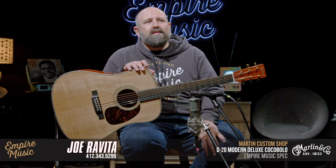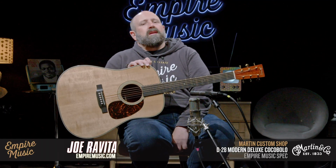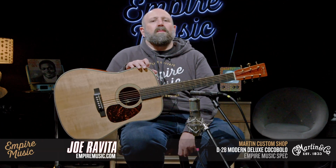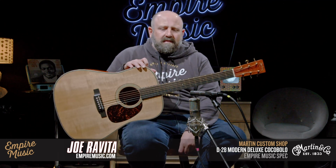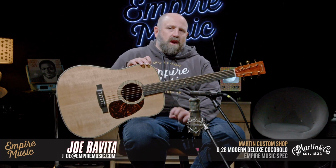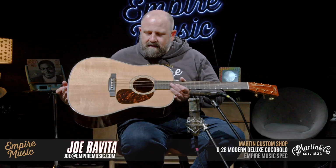And this is really cool because we've never done a Custom Shop Modern Deluxe model. And here it is today. Martin Custom Shop D-28 Modern Deluxe with Cocobolo back and sides. Absolutely stunning. We did 8 of these. We did 2 little brother 000-28s, Modern Deluxe in the same tone woods. And I'm going to talk about why the quantity is what it is in a second. But let's just admire the Modern Deluxe guitar.